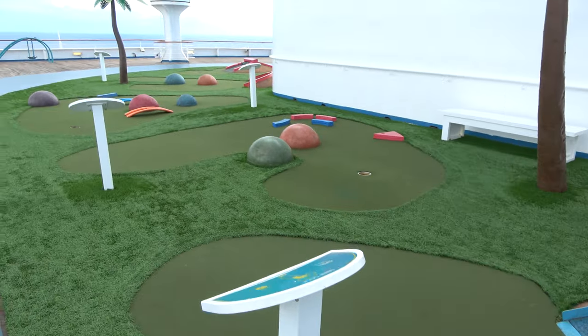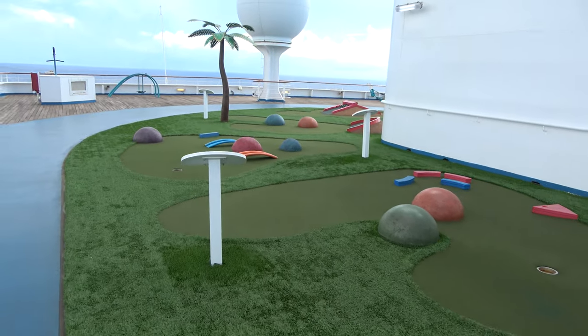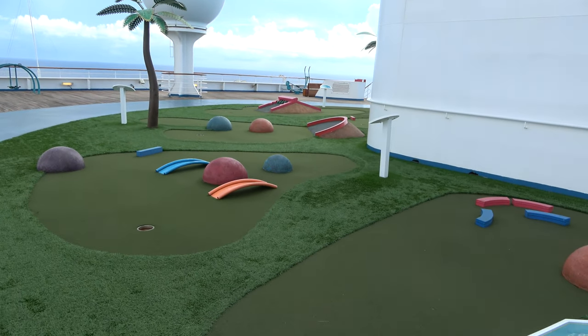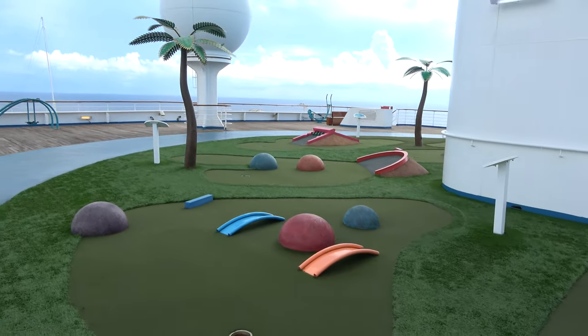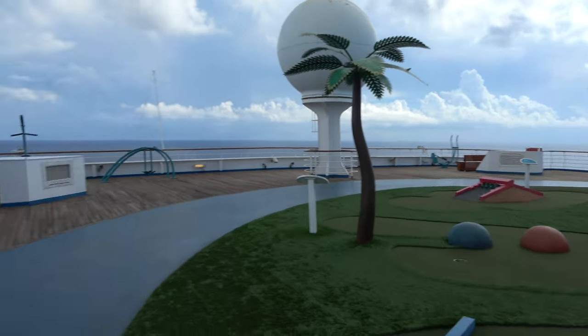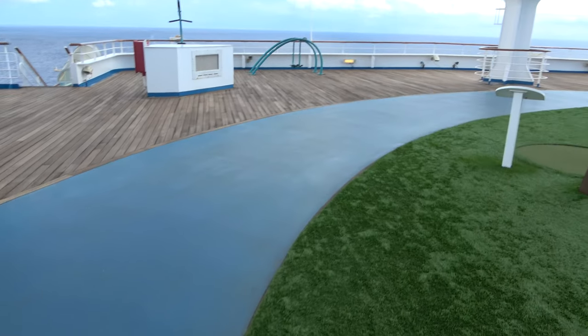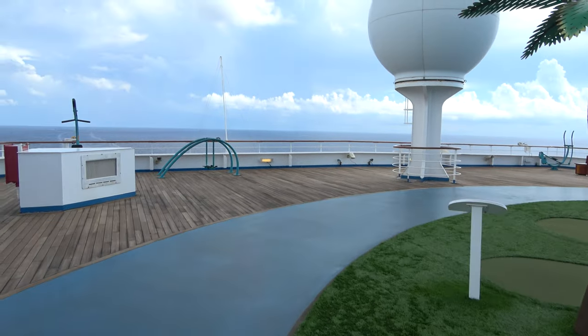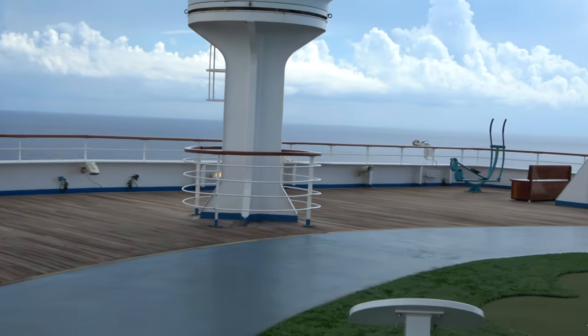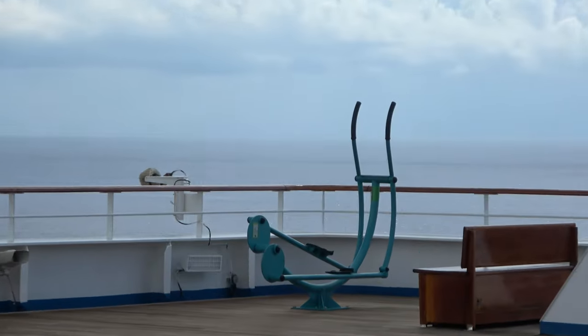On the back of the ship up here, on deck 10, you'll get the mini golf course. A pretty good sized mini golf course, lots of fun obstacles. I like the fake plastic palm trees, that's a nice touch. Also on this deck, you will have a jogging trail, so if you want to run around outside, or use any of this really weird outdoor exercise equipment here in the Bahamas, where it's about 3,000 degrees.